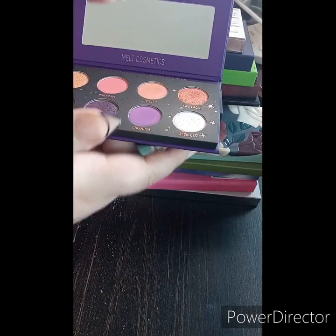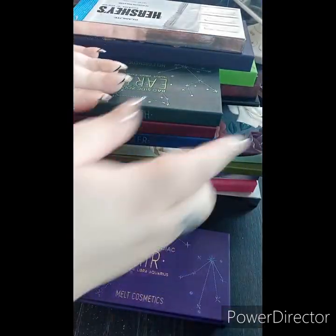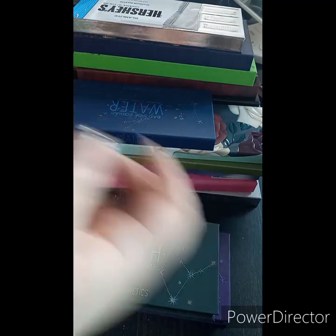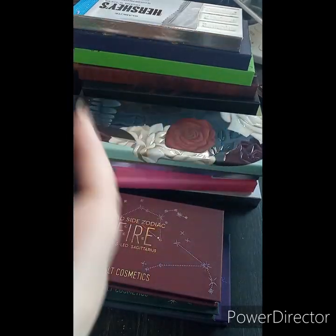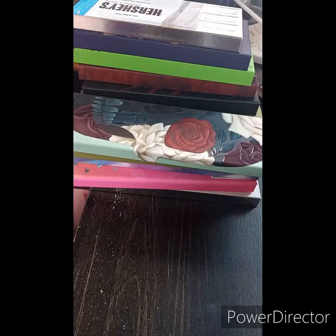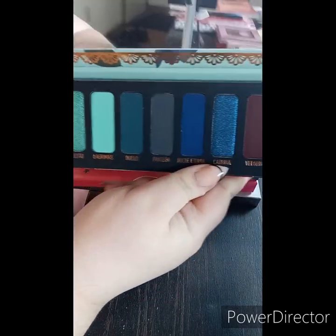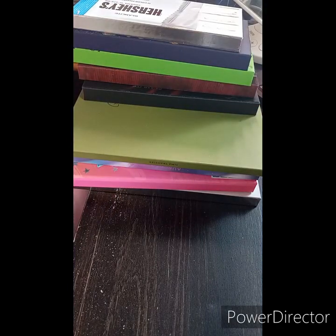So we have the Bad Side Zodiac collection from Melt. So this is the air sign. We have the earth signs, the fire signs, and the water signs. I have not even tried these palettes yet, so I am keeping this. I got the whole collection, so those are all staying. Then also from Melt, because I picked these up on Black Friday, I got the Muerte palette, which looks like this. We'll be keeping that.